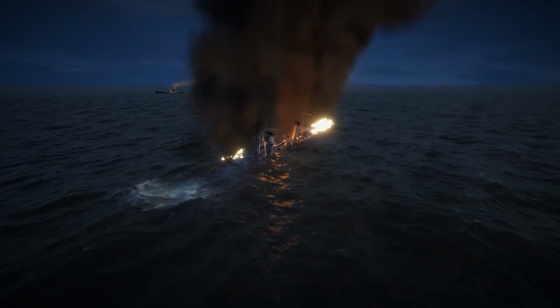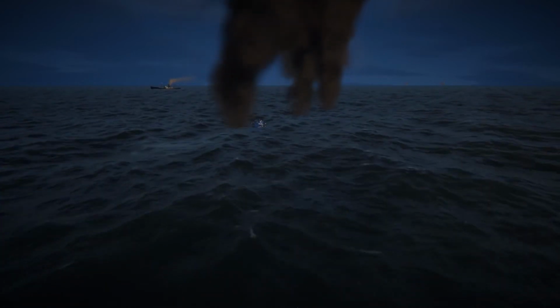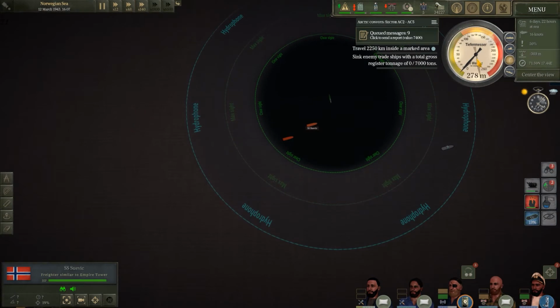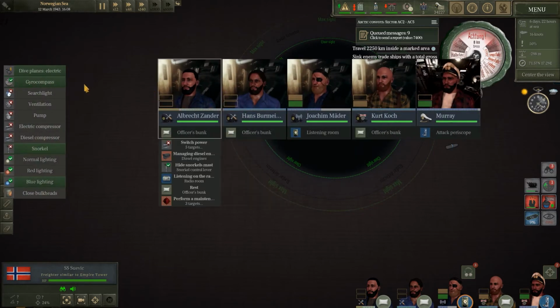Oh no, she's sinking, so she's dealt with. Now we're gonna see if we can find something else to go and attack. So now that all the escorts, or some of the escorts, are out of the way, I've managed to find two, probably the two Empires that I was looking at earlier.